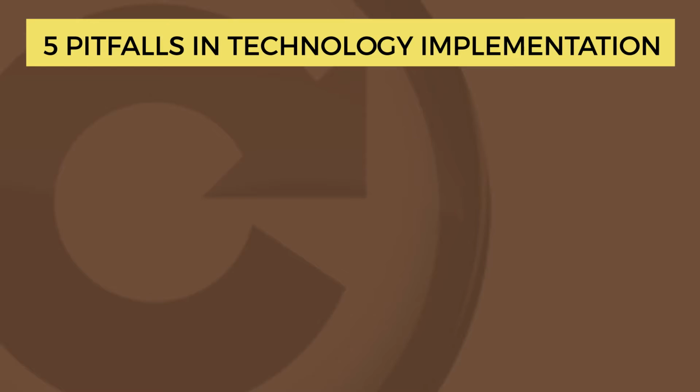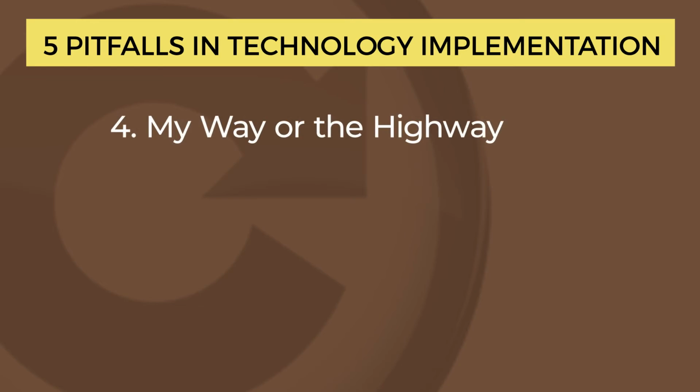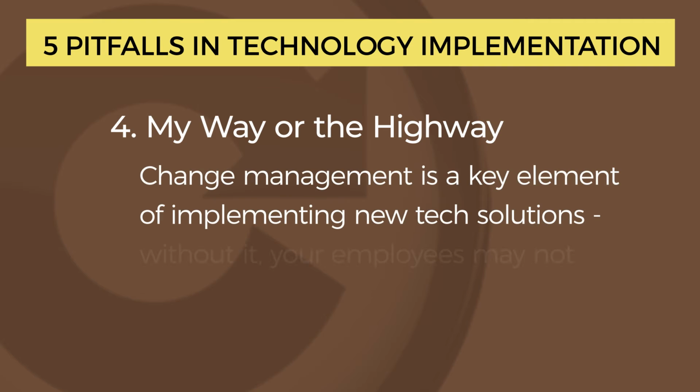So those first 3 mistakes are very similar in that you don't take the time to really understand your business requirements, your organization, your customers, and your challenges, and then have the technology implementation meet those needs. One of the biggest mistakes that we see is ignoring change management. Our shorthand name for that is my way or the highway.